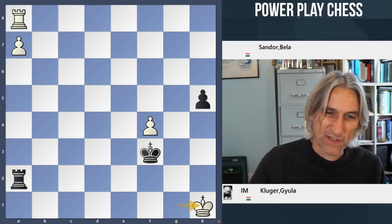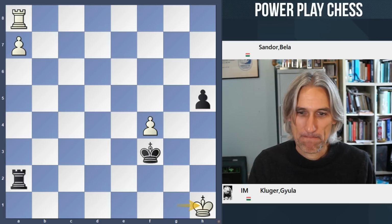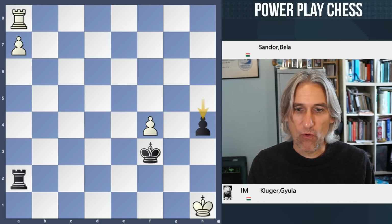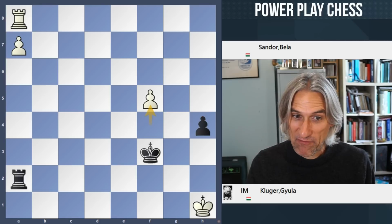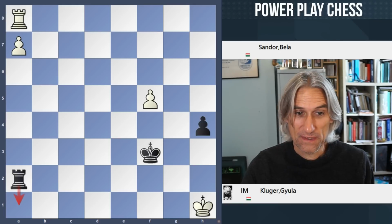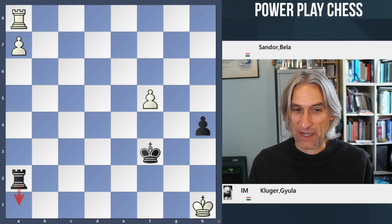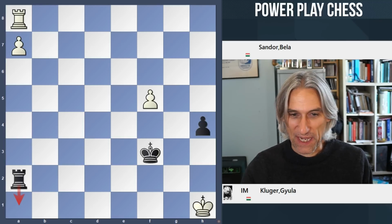So this next move is absolutely crucial. What is black's next move? h4. f5 looks really scary. Again, checking does no good at all. But there's a very clever idea that black now has. Black to play and draw.